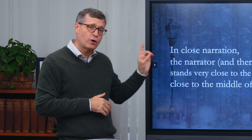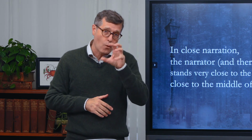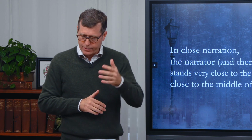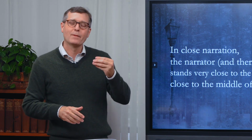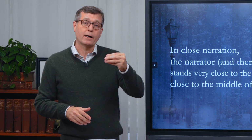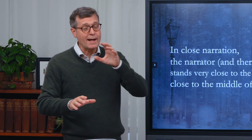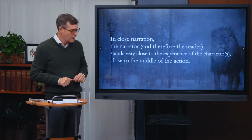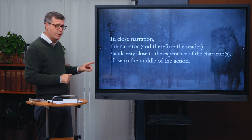We tend to think of first-person narration as being always close. That's not actually true. I mentioned Dr. Watson in Sherlock Holmes. Dr. Watson is a first-person narrator, but he stands outside the action. So he's not actually a super close narrator most of the time. Sometimes he gets close, but he usually stands farther apart. So that's what close narration is.